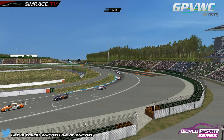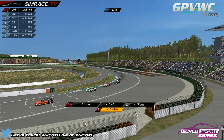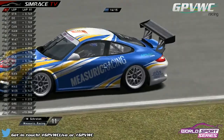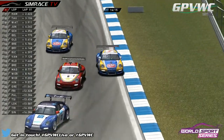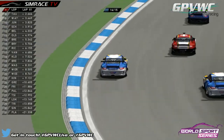And it's going to be Lopez then, who leads lap 1 onto lap 2 from Siggy, Strana, De Vries, Heasterbeek, Canapino, Torborg, Watkins, and David Junt rounding out the top 10, though under heavy attack from Mike Schroten, who's almost four-wheel drifting it round turn 1. Goodness me, the Dutchman giant for his own team, replacing Sarpia. Potentially a very good move as he's all over the back of David Junt here. As we head into turn 2, Mike got close behind as well.